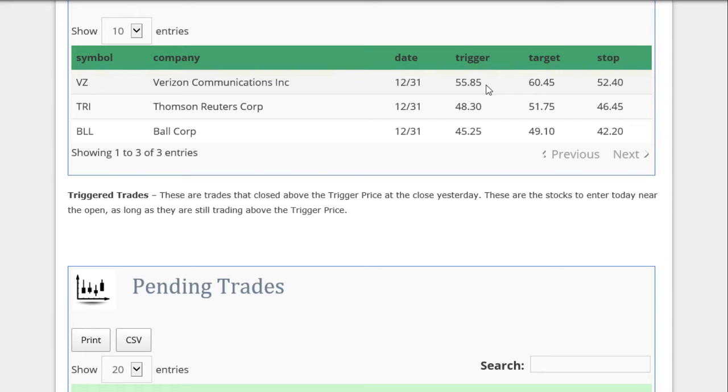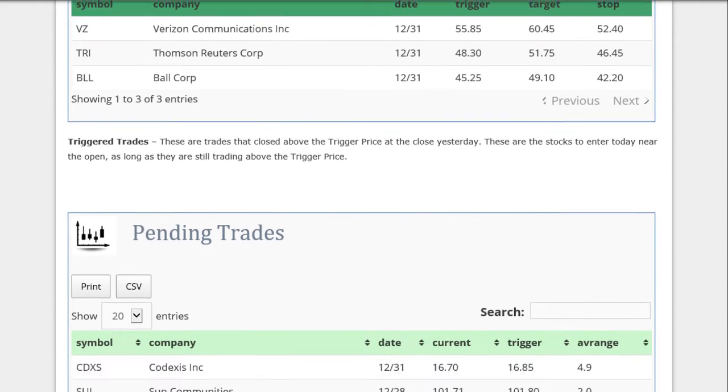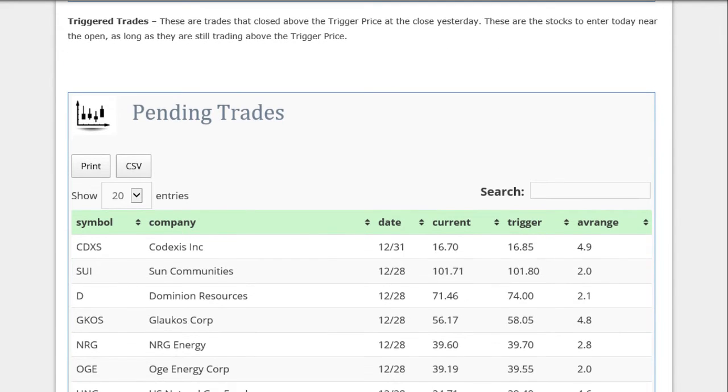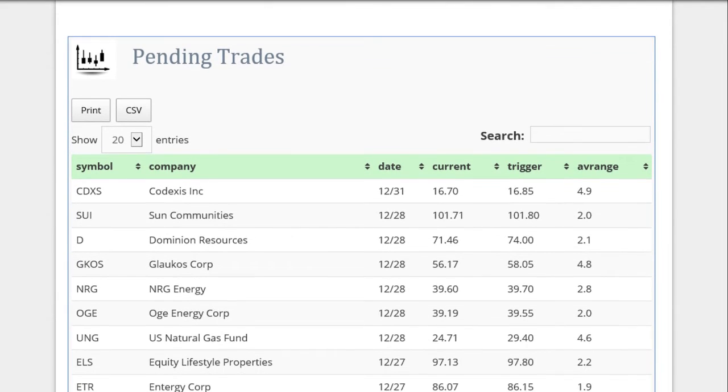By the way, scroll down to the pending just a little bit. I want to show something there. Notice the far right column, the average range. We should probably stick that up in the triggered also, so for the stocks that trigger you can see what their ranges are, and we might be able to key off of that, because you're right. If we're like two ATRs above the trigger line gapping up, you're stretching it there.